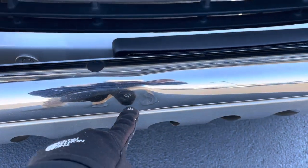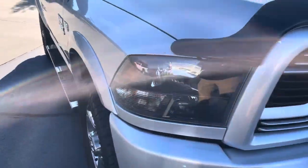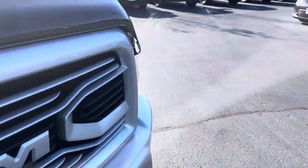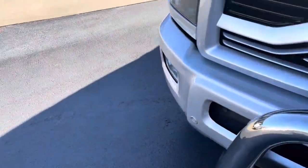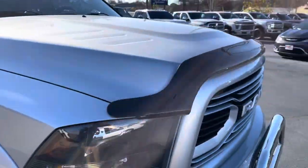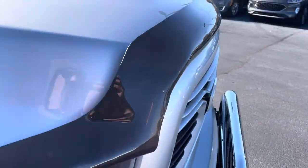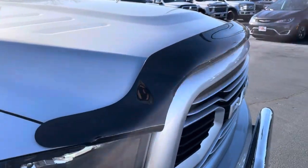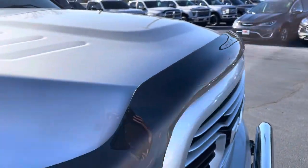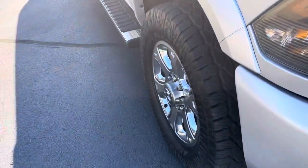There's one ding right there that has protected the truck, but that is to be expected on those, I call them bull bars. Gives it a good look. Got the bug guard on the front too, which also serves, they call it a bug guard, bug shield or whatever, but that's a rock guard as well, because you'll see the front of these trucks really get chipped up with rocks and stuff, and not much to speak of there. You got one little spot right there, very tiny.